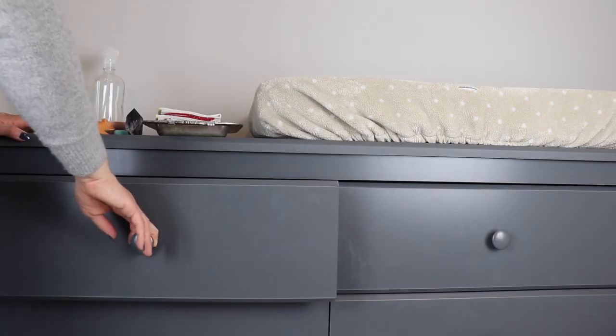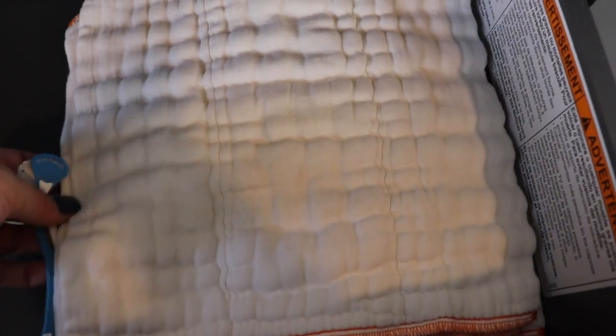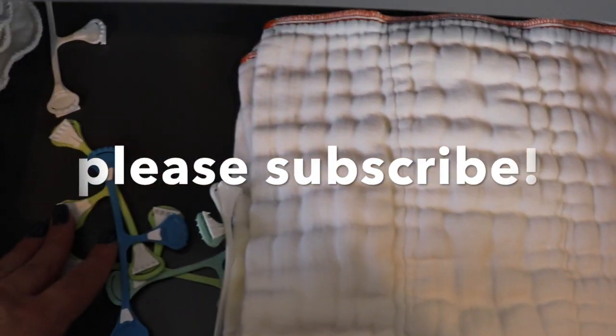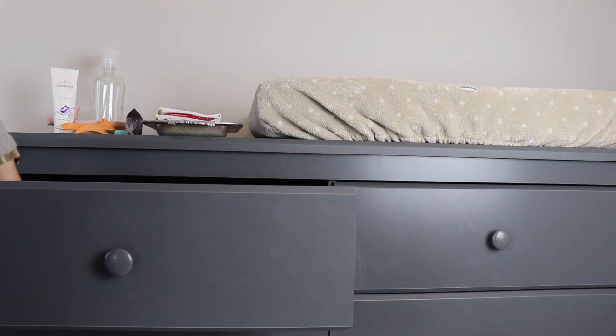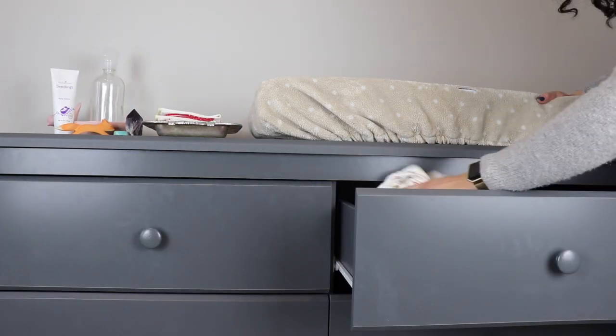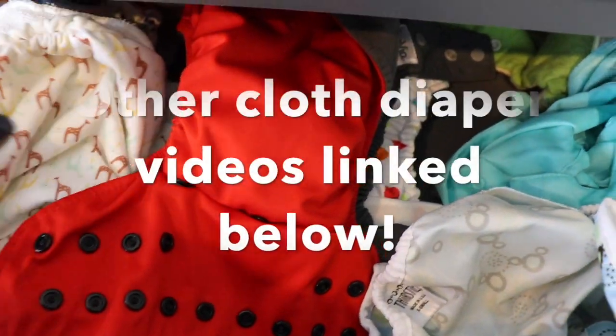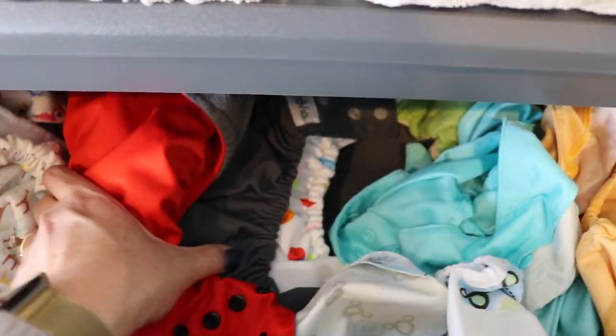In the top left drawer, I have her newborn pre-folds, the snappies, and the Grovia inserts. I use Grovia probably the most often, so I wanted to keep those in the very top drawer. On the right-hand side, I have all of the diapers that are kind of ready to go, so they're either all-in-ones or pockets that are stuffed or diapers that have the inserts snapped in. So these are just ready to go on the left.